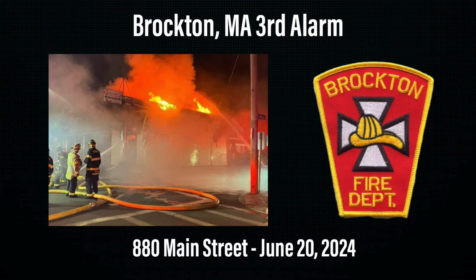Engine 5, I'm answering Engine 2. We have a fire in a one-story brick commercial building. We're working on getting the roll-up gates open to gain access. Received, fire alarm calling 56. Engine 2 reports they have a fire in a one-story brick commercial building. They're looking to gain access to the gates.